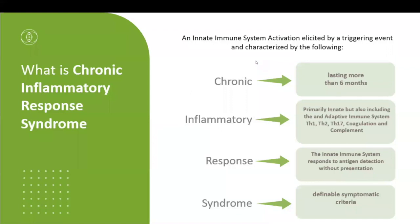These are my disclosures on the research side. So, to begin, what is chronic inflammatory response syndrome? It's an innate immune system activation that's elicited by a triggering event, and it's characterized by the following. It's chronic, it's inflammatory, there's some kind of response, and it's a syndrome. So the chronicity: it's more than 6 months. It's not someone who's been sick for 2 or 3 months, it's more than six.